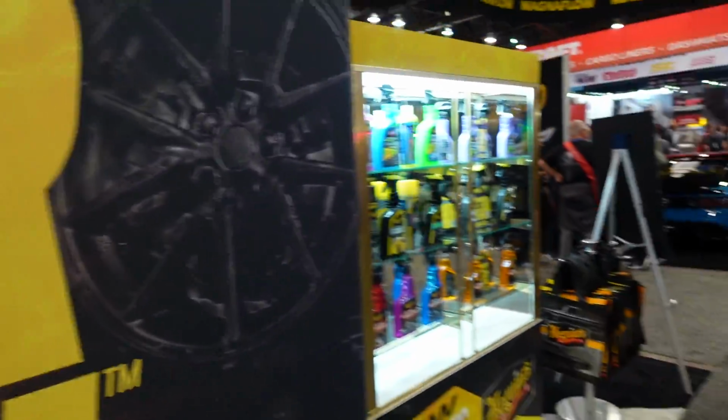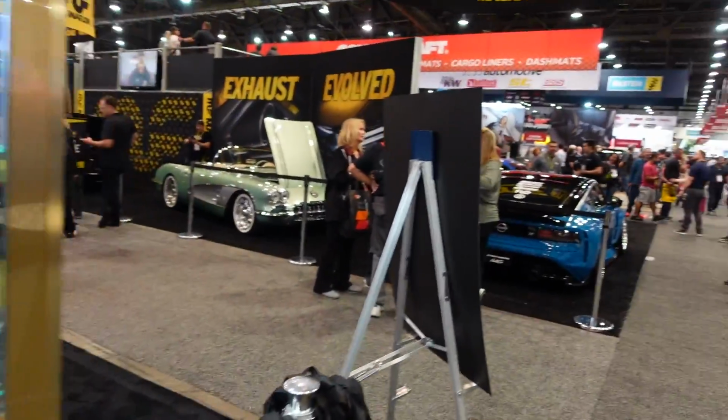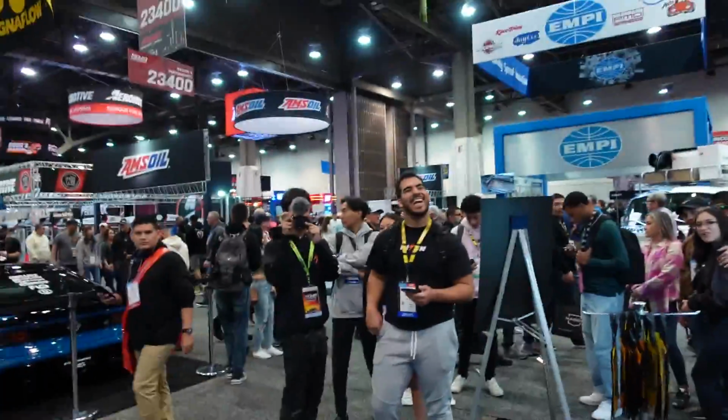But before we do that, like I said, we got a meet and greet. So we're gonna hang out with you guys. Hopefully a lot of you guys show up. We'll do a signing right here, right in front of the Meguiar's booth. Look how cool these are. These nice cardboard cutouts. What's up, dude?